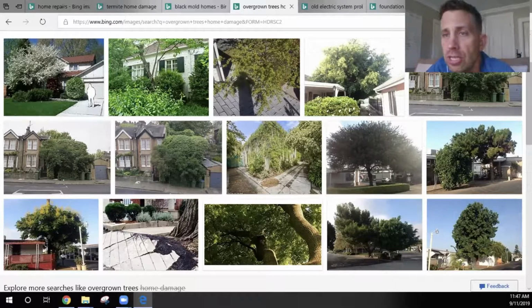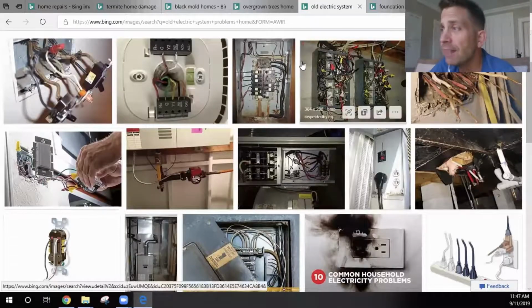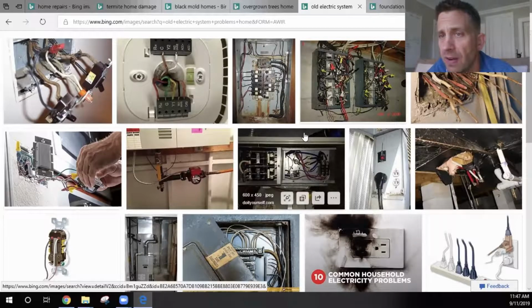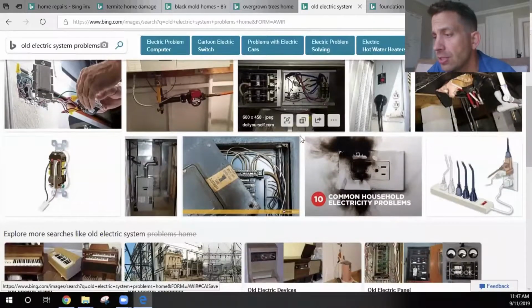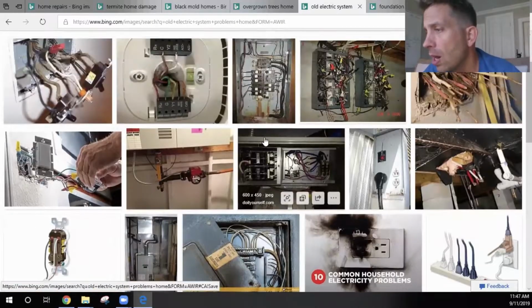So what else do you need to watch out for on major repairs? If you have an old home, there are a lot of old homes here in Tulsa that have old electrical systems. There are many different causes for fires or damage or potential damages. So you just want to be on the lookout for old electrical wiring.